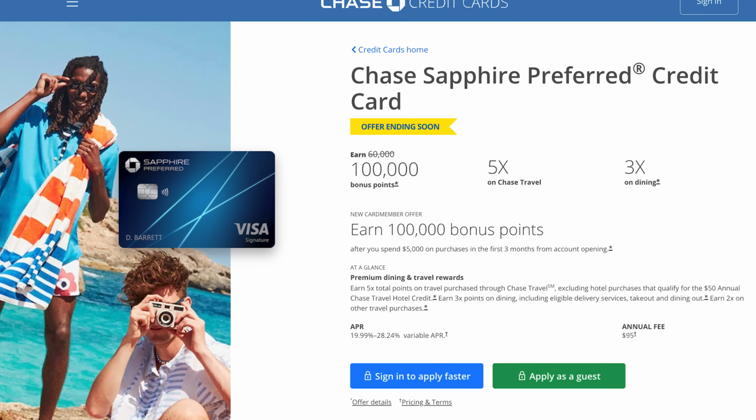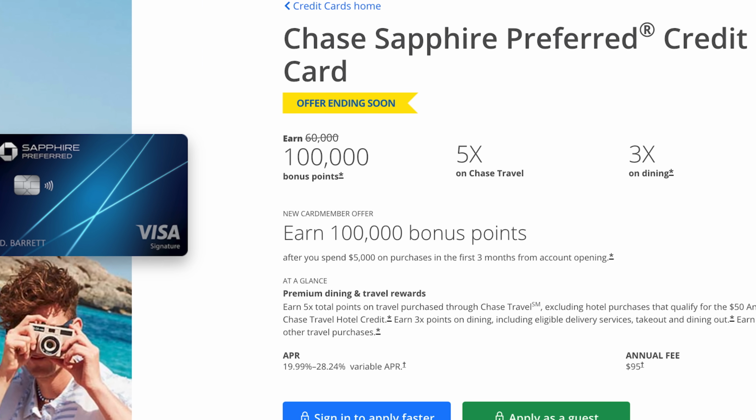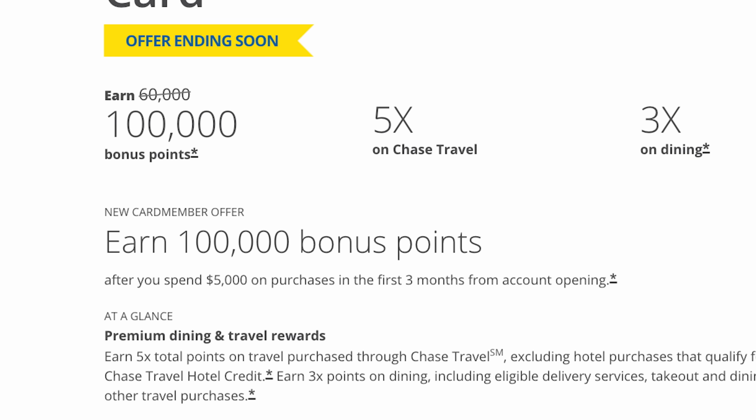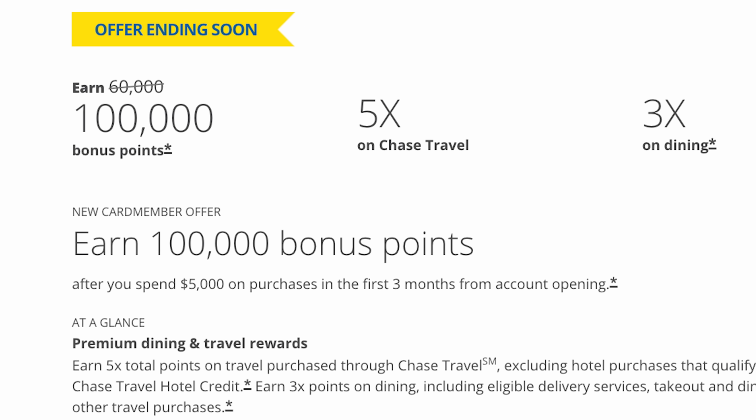All right, let's now talk about the Chase Sapphire Preferred. This is a popular card, and it has had a 100,000 point bonus offer for spending $5,000 in your first 3 months for a few weeks now. But that offer is coming to an end. So if you want this card and this offer, I do suggest you apply for it right now, because the 100,000 point offer actually ends tomorrow, May 15th at 9 a.m. Eastern Time.